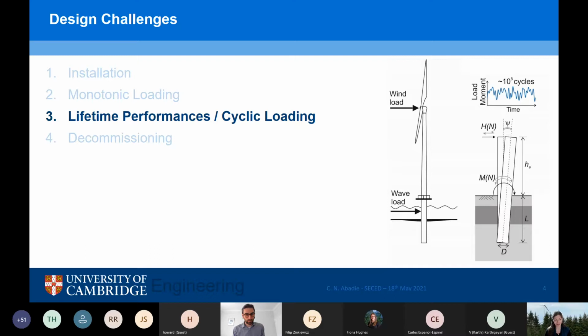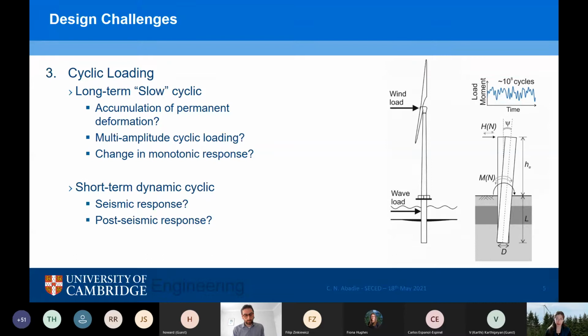take forever. And in the cyclic loading response, I'm going to distinguish between long-term slow cyclic loading and short-term dynamic cyclic loading. And this is a confusion that there is currently in the design guidelines, as the short-term dynamic cyclic loading and the long-term slow cyclic loading are currently designed using the same methods, at least if we follow DNVGL, but this is mostly because there is a lack of understanding of how the response differs.